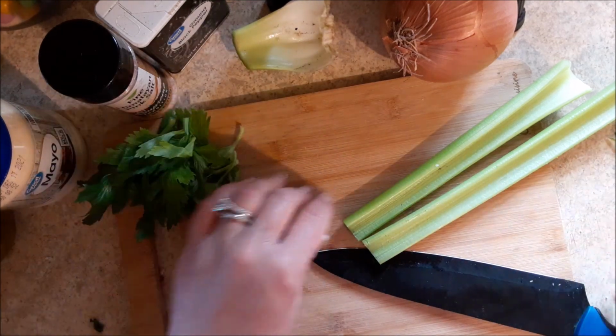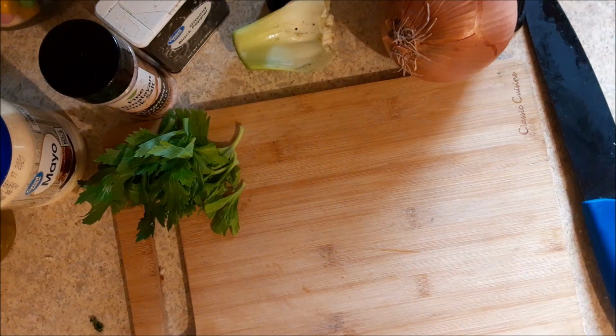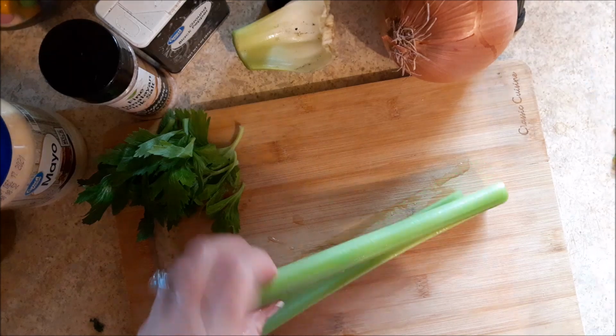Hold on to them. Alright, let me wash these guys real quick. I'm washing them. I'm washing my veggies. No need for hate mail. There you go. Good and clean.